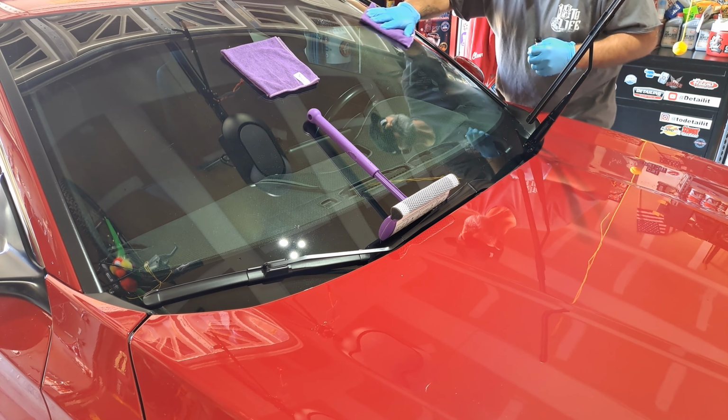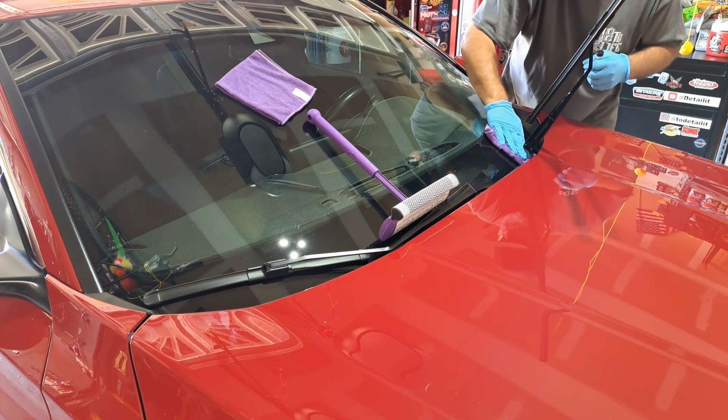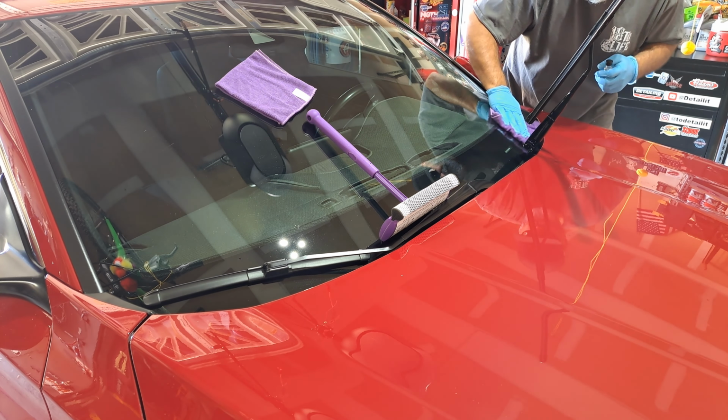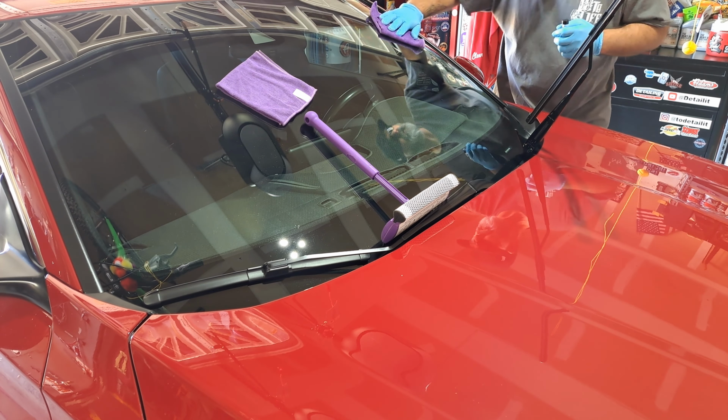That is a good fragrance. Not chemical, not offensive. Smells kind of like soap or something. I don't know what that is. Berry? I don't know. Not bad though. Lippage.